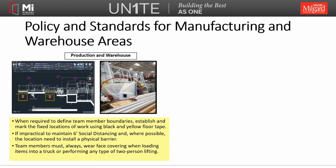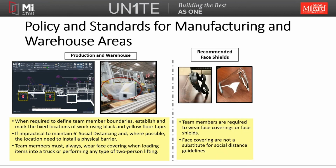Team members must always wear face covering when loading items into a truck or performing any type of two-person lifting. Where needed, a face shield might be required. However, it is important to note that wearing a face covering or face shield is not a substitute for social distance guidelines.